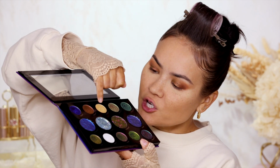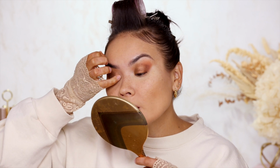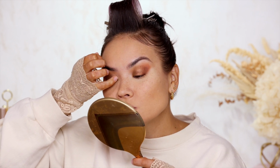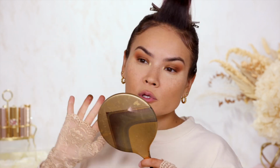All right, next thing I'm gonna do is take my pinky, dip into the shade Divinity, which looks like a crushed crystal or like a crushed glass type of shadow. Just gonna touch the inner corner with that, just a little bit for a hint of sparkle, not too much. And I'm gonna spread it up and down and just place it a little bit more sporadically. And that's about it. That's all I wanna do for that.